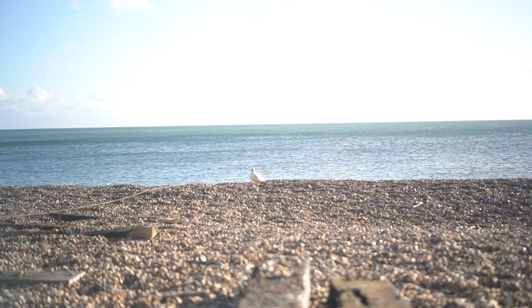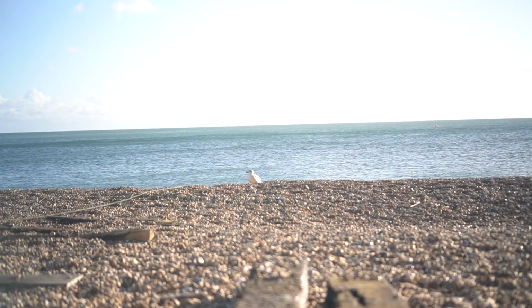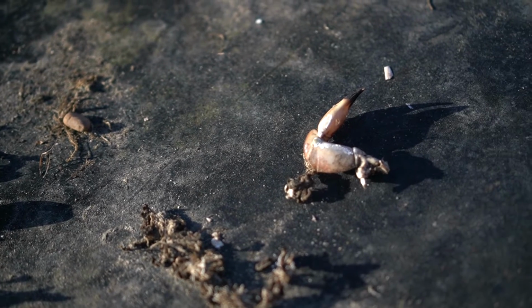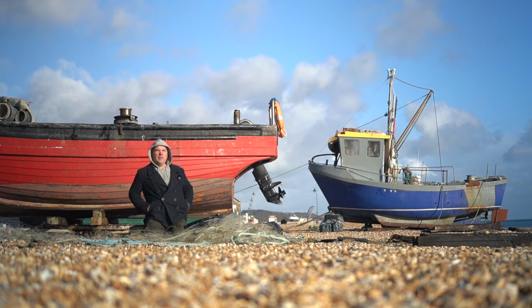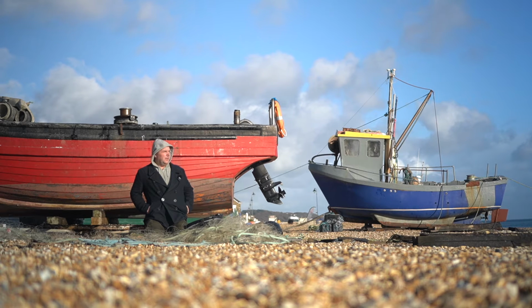Oh, the sun is so warm today, it's lovely. Can't believe it's coming up to December next week. I love this little bit of beach where the fishermen park their little fishing boats. They must get up early and park these boats up, because every time I come over here they're not being used.